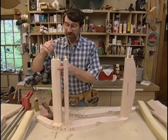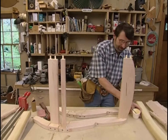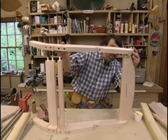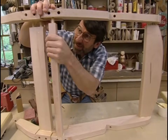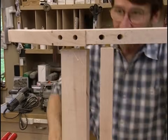Well, now I'm ready to build a sub-assembly. I'm going to join those two posts that I just made with some cross rails. I slathered plenty of glue on all the joints. I'll tap it together, and since I don't have a pneumatic clamp like they had at the factory, we'll use our bar clamps to pull it all together.